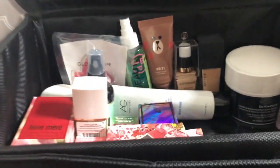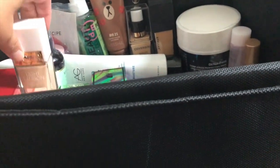And then here's my Pinky Rose Academy shirt. I was so excited to wear it and unfortunately wasn't able to, but I definitely hope to still be able to sign up for the class in the future.